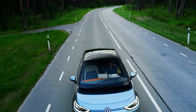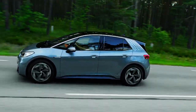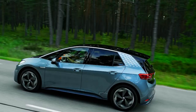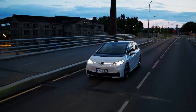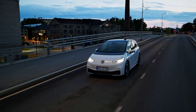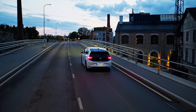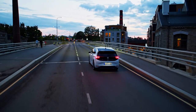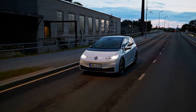But the ID.3 has another ace up its sleeve, its range. Neither the i3 nor the Nissan Leaf will manage 200 miles on a charge, while the Volkswagen can hit up to 342 depending on which version you go for. Even the base models with the smallest batteries are capable of over 140 miles though, making this a real alternative to a conventionally powered Golf.